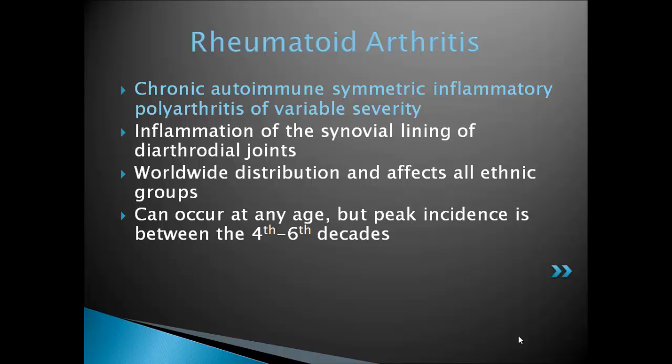The other thing is that most people often think about arthritis being an affliction of the elderly. Rheumatoid arthritis typically affects women more than men, and it typically affects them during their peak childbearing years. So usually we say the 4th decade, the age 30s. The 30s and 40s would be typically a time of onset of rheumatoid disease. Again, it can affect the younger, it can affect older, but that's the peak area of incidence.